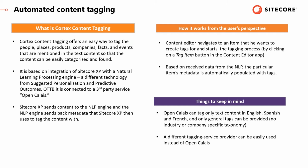This service is working primarily in English language, but Spanish and French is also supported with some limitations. However, again, if you prefer a different provider for the tagging, you can easily plug in whatever you find on the market. It's a very pluggable solution.